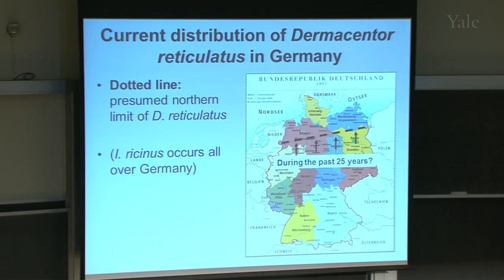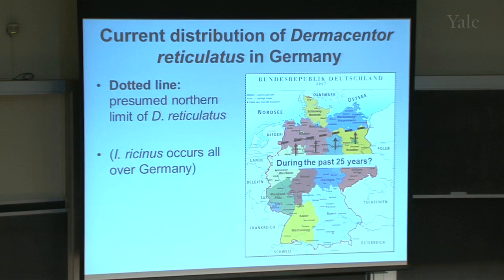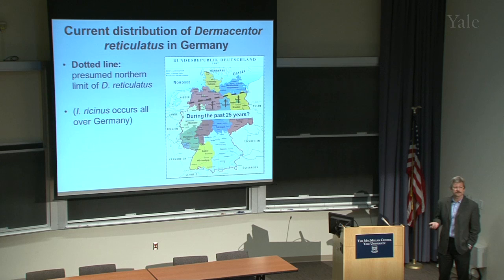Well, distribution of Ixodes ricinus, I would say, is boring, because in every county you will find Ixodes ricinus in Germany. There may be some mountains. Ixodes ricinus does not occur at higher mountains. That may be a task for the future for Ixodes ricinus. And there are very good studies from the Czech Republic showing that Ixodes ricinus during the last 20, 25 years was able to climb some mountains, to be there, and also to harbor some pathogens there.